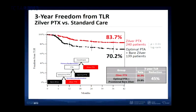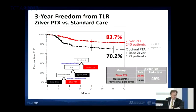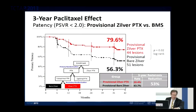Well, it makes sense when you have a three-year reduction of restenosis of 42% in patients, and the patency is this high. Freedom from TLR also was significantly improved. So I think there's a lot of excitement, at least in the United States, about this. And I think we'll remain to see how often it's utilized.